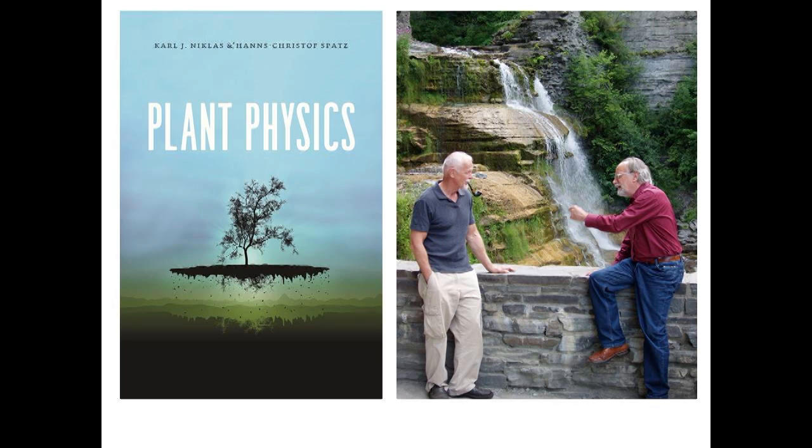Emerging from long-term collaboration between plant evolutionary biologist Niklas and physicist Hanns-Christof Spatz, the book interweaves themes that emphasize biology and physics. It explains how plants cannot be fully understood without examining how physical forces and processes influence growth, development, reproduction, evolution, and the environment.